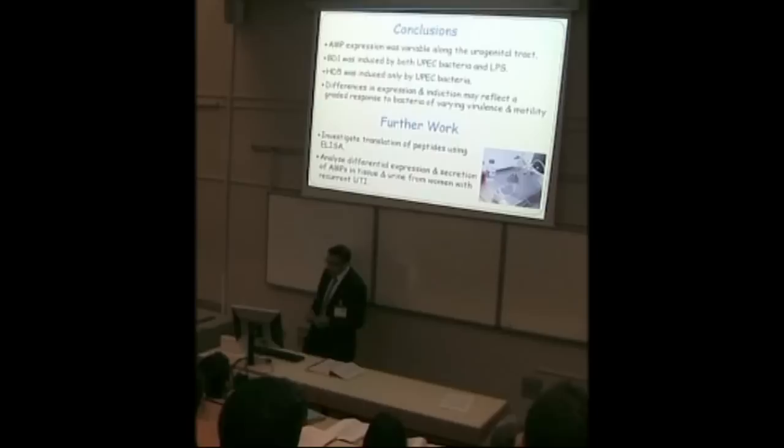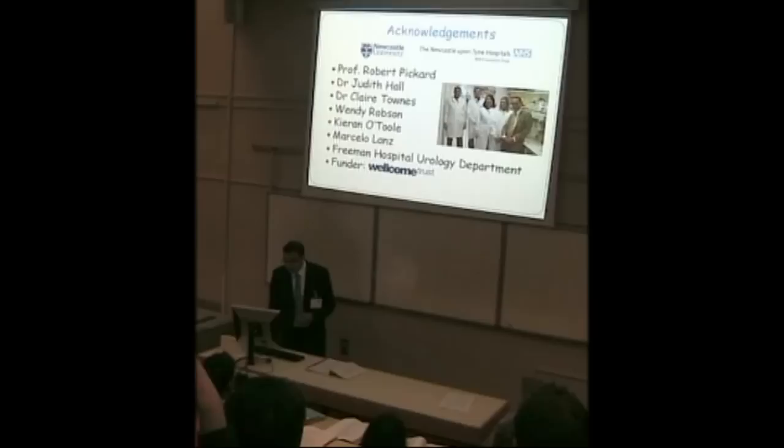I'd like to do some further work in terms of ELISA to see what's actually happening in terms of peptide levels, which is obviously at the mRNA level so far. And also we're in the process of collecting tissue biopsies and urine from women with recurrent UTI to see what the role of these peptides is in that pathological group. But I'd just like to acknowledge the rest of my team. Thank you.